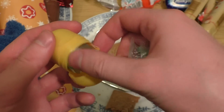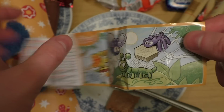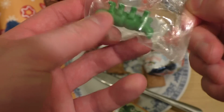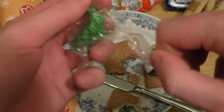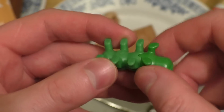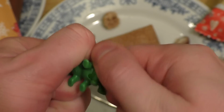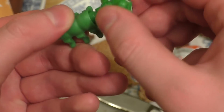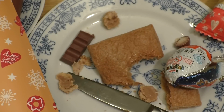What is this? Centipede? Insects. All right. It's a pencil. Okay. I don't have the scissors, unfortunately. Oh no. Okay. So we got this multiple-foot insect with a funny face, and you can use it as a pen. Okay. Cool. I like it.